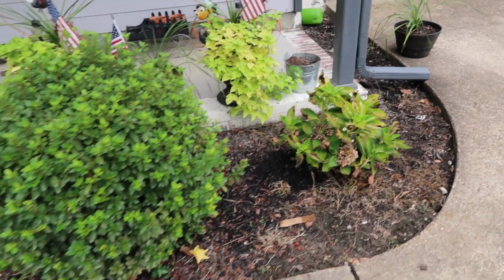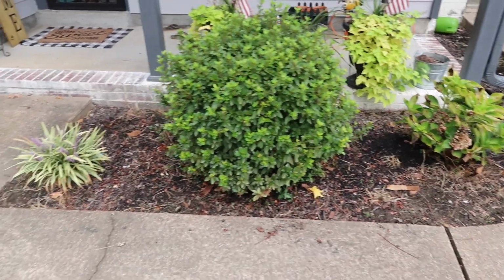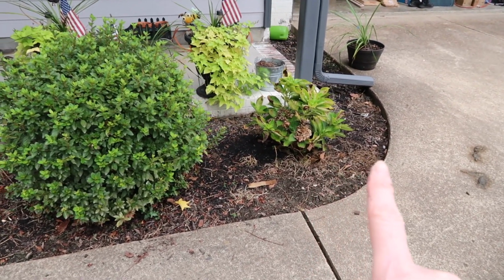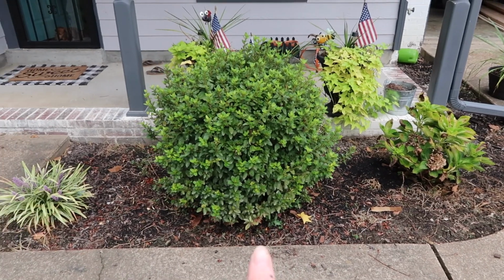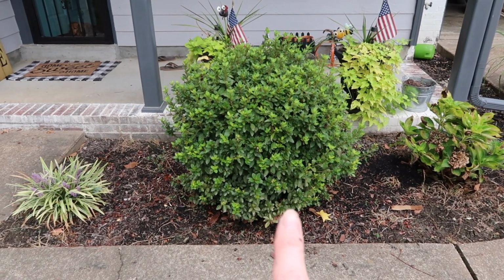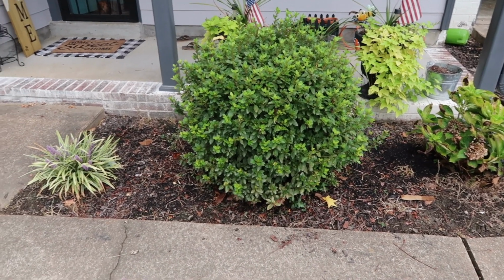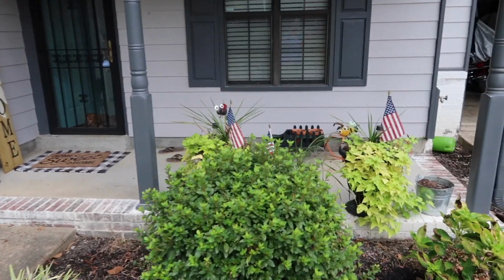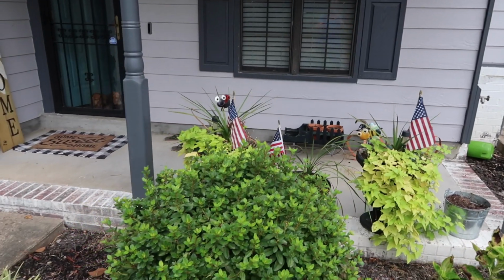The flower beds definitely need some attention. Not sure what I'm going to do with that monkey grass, and I'm going to give this hydrangea to my daughter, but I do know this big green overgrown bush has got to go. And I'm going to probably plant some fall flowers just to get me to spring. So I just want to give you a little before shot so I can get this porch ready for the fall.